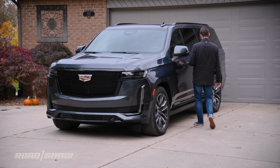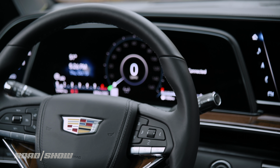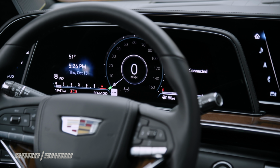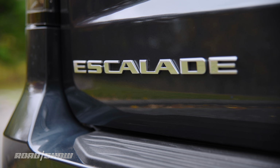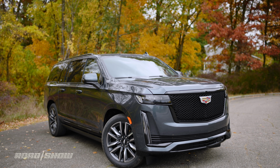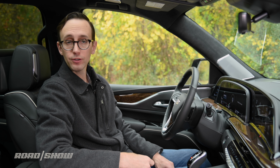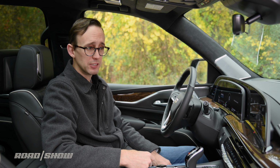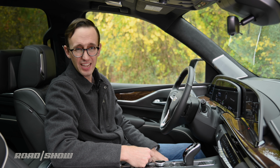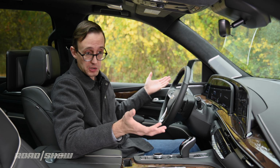From the welcome it gives as you approach, to those electrically operated door handles, to its segment-leading tech, for perhaps the first time in this nameplate's two-decade history, it is a true luxury contender, and not just a gilded Chevy. The new Escalade's exterior is certainly recognizable and handsome, even if it is fairly sedate, and I think that's because designers blew all of their budget in here.